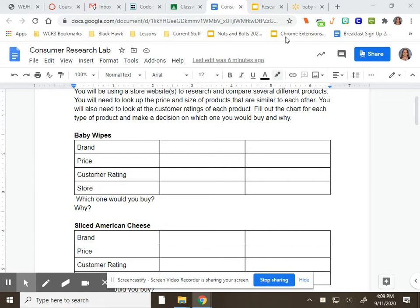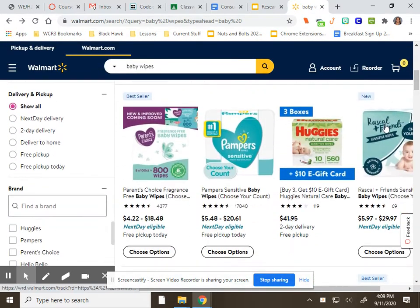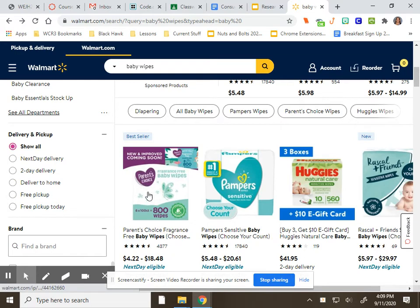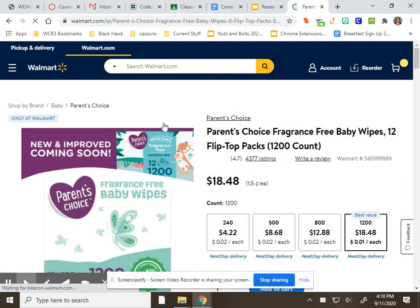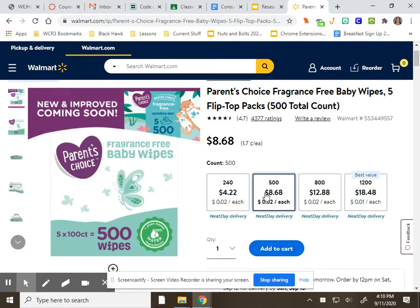So I have already pulled up baby wipes on Walmart, and I've already looked through some of them, and I have decided that I was going to do this one right here, which is a Parents Choice fragrance-free baby wipes, and then I was going to also do the Pampers Complete Clean Scented Baby Wipes here. Now, I'm going to click on the Parents Choice, and I'm going to pick the one that's 500 count because I already know that Pampers has got a package with a quantity that's really, really close to this.